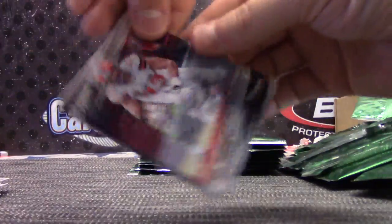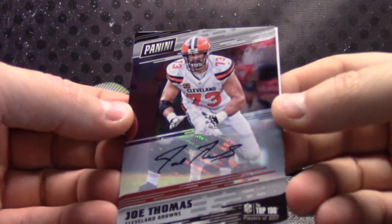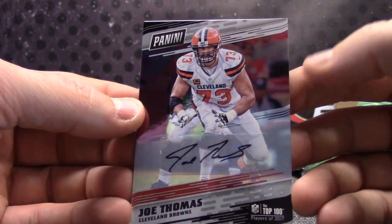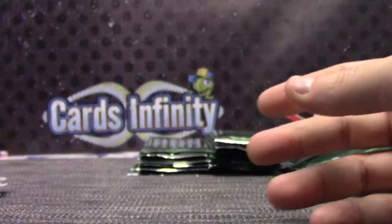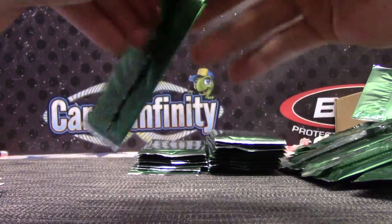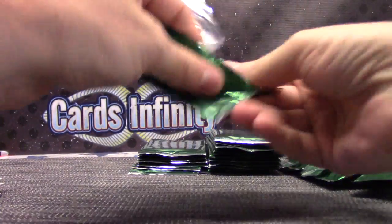Another autograph for the Cleveland Browns, Joe Thomas. I don't think the Cleveland Browns got a hit in the whole break. John, now he's got a 15 and an autograph. Probably got a bunch of numbered cards too. All the good hits are coming out of the thin packs.